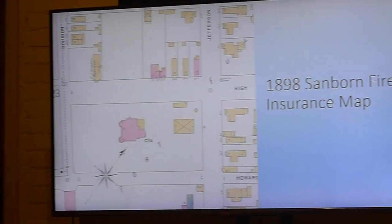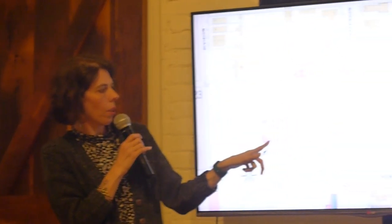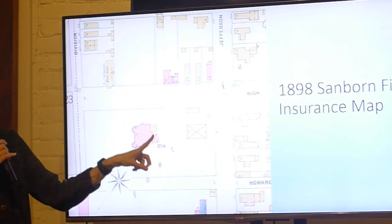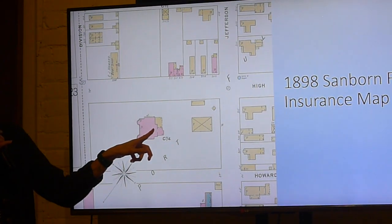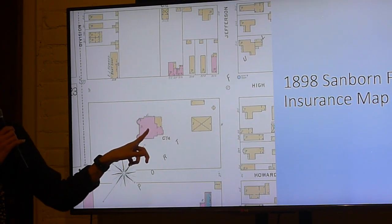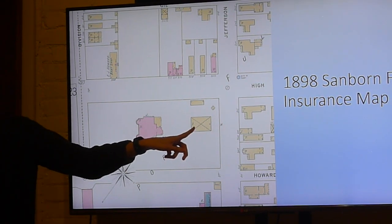And then in 1898, the house is finished. So here is the full footprint as we know it, with the den and the back porch where everybody enters now to go through the museum. And the little building in the back is just a carriage house at this point.